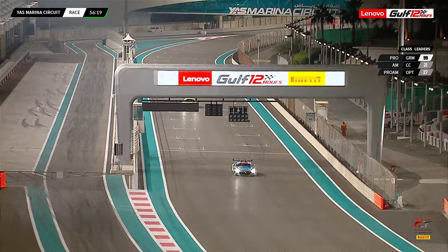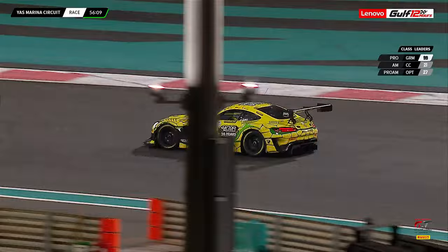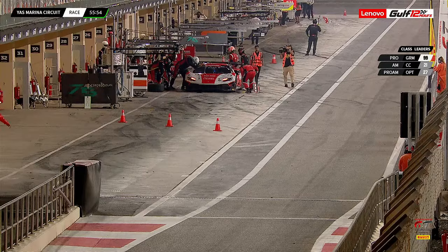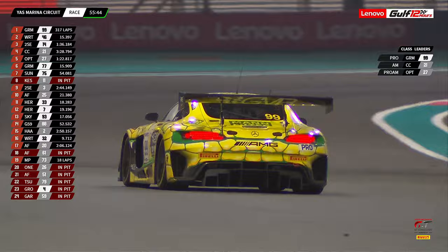So Mauro Engel is now on lap number 318. Remember, the record number of laps that we've had here was 359. That was in the January of 2022 running of this race. Last year's equivalent race, which was, remember, a full 12-hour race, we had seven safety car periods, of which just over 43 minutes was behind safety car. We managed 335 laps, David. So we're perhaps not going to be too far away from that, but are we going to get there really in this remaining 55 minutes? It's possible. It is possible, isn't it? Yeah. We could well do it.